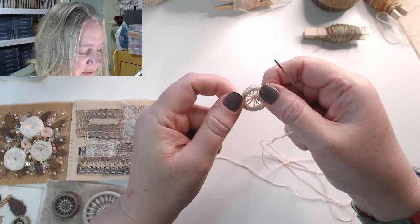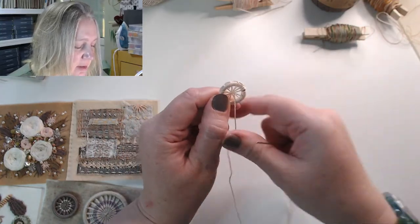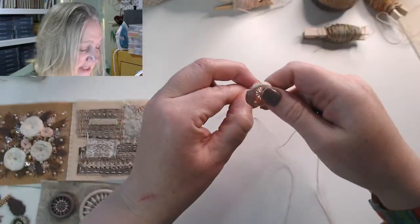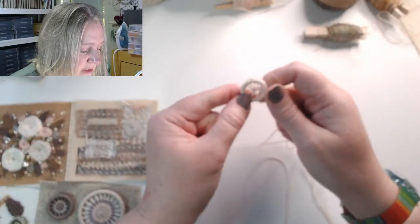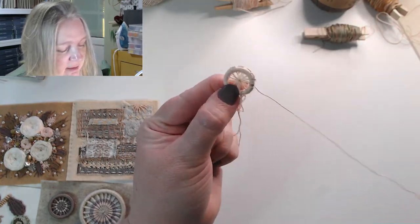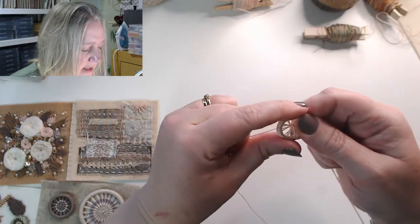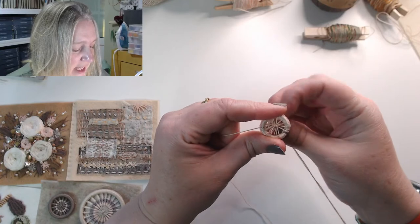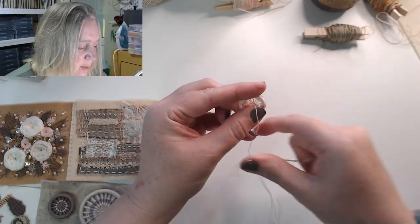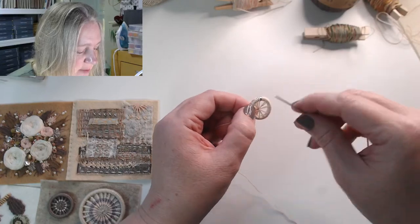And what I'm going to do is look for places where they're not aligned. So they're not aligned over here. So that's where I'm going to bring my needle back up. And we're just working around the center now. I'm bringing my needle back up there and crossing over to another part of the wheel where the spokes are not quite aligned. And then I've got a little space here. I'm going to bring my needle up there and I'm just going to work the stitches around the center until I've got clear pairs of spokes.